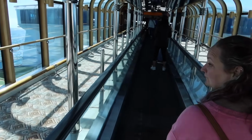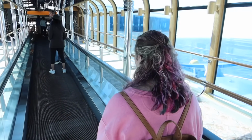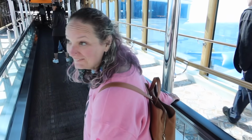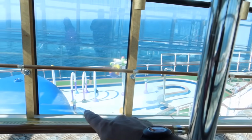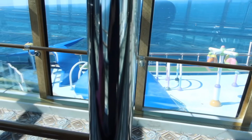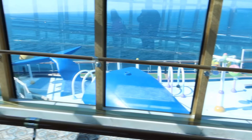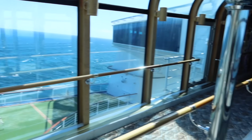This is awesome. They have a moving walkway. You can walk up the ramp, but I've never been on a moving walkway on any cruise ship. And so you can see it kind of crosses over like a splash pad area down there for kids, shaped like a big whale. Look how fun that is. What? I didn't know that was there. And then on this side we have more just like chairs set out.